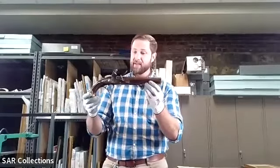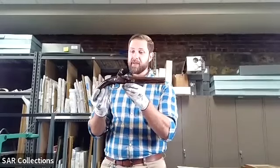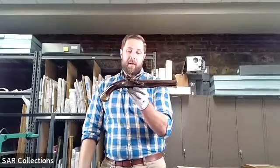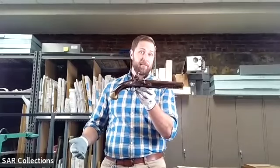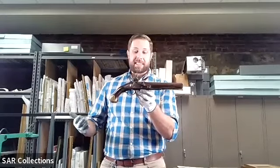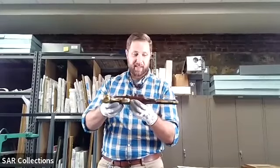Okay, what I'm holding here is a pattern 1759 Elliott Light Dragoon pistol. These types of pistols were developed during the 7 Years' War, specifically for use in North America. Prior to these types of pistols, you really have much larger, heavier Dragoon pistols, but during the 7 Years' War, especially after the Braddock campaign, some British units and a gentleman by the name of Elliott realized that lighter equipment could be used for lighter troops who could move over further distances and act more like striking units. So this is a very good example.